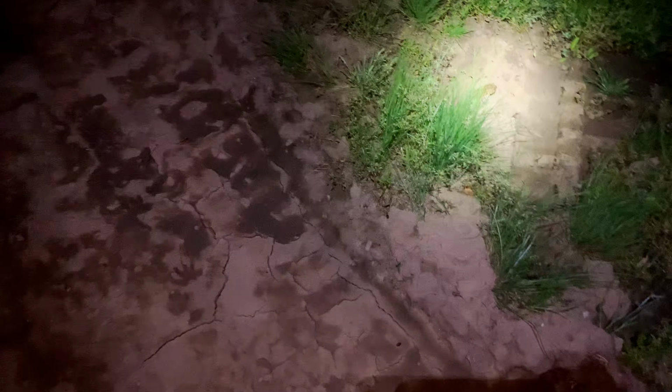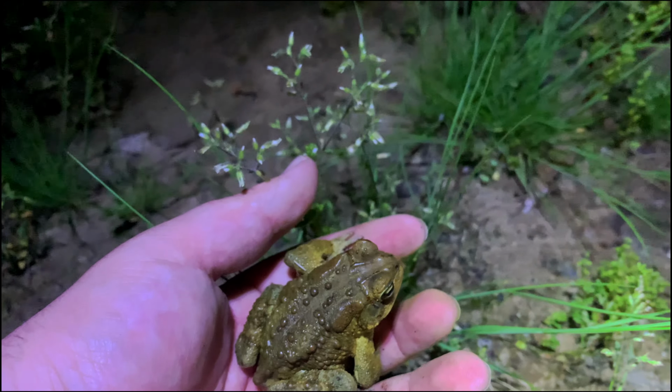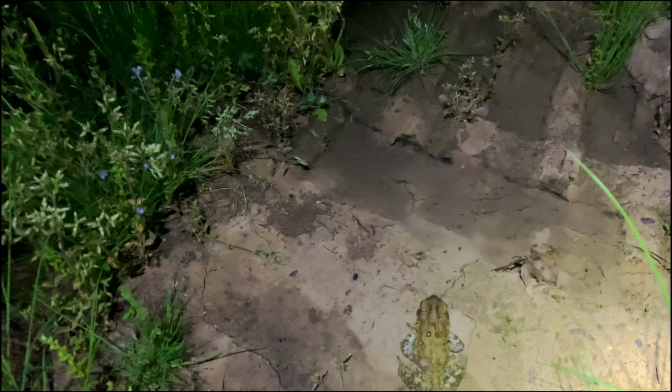Guys, this is what I'm looking at here, trying to save these animals. Look at how much I have to go down. Oh yeah, he's ready to go. He's like, free me. I thought I saw a snake. All right. Mr. Toad, we're gonna let you go. Oh, don't start squeaking. There were both of the males. There he goes.